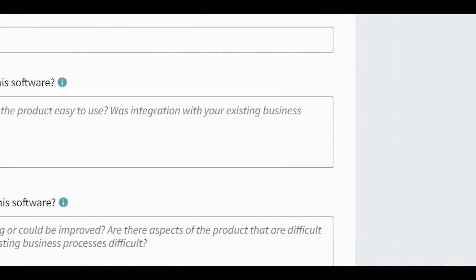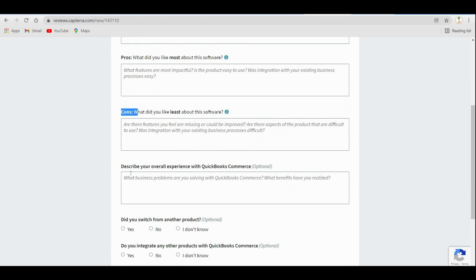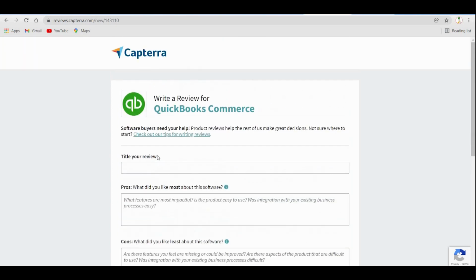Step 3 is significant, since many individuals fail to make money on this website because they don't know how to write a review. You can see that you're going to give your review a title, and then you're going to write about the pros and cons, which means what you like and you don't like about the software. Then, you have to describe your overall experience with QuickBooks. There are a lot of things to write about on this step, and a lot of people get stuck and don't know how to proceed, which is why I want you to keep watching this video.